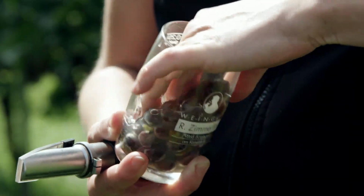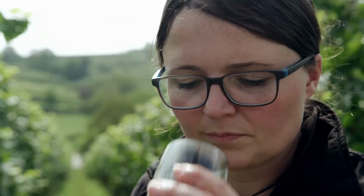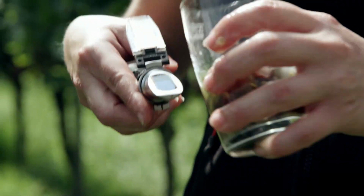I squeeze a few grapes in the glass until I get enough juice to sample. Then I measure it to find the density of the must.